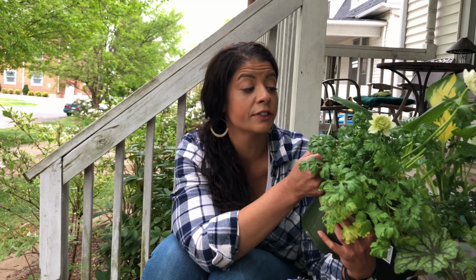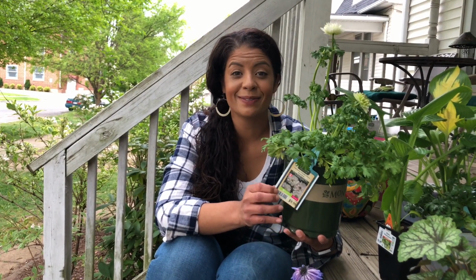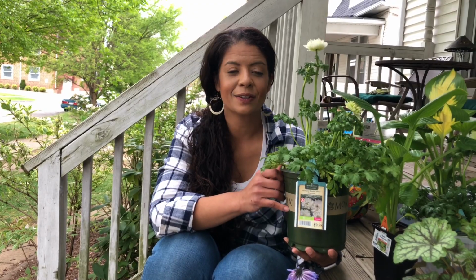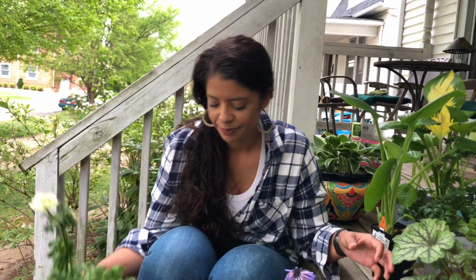Bright green, deer-resistant foliage. Deer resistance is huge for some people. There's a girl who follows me on Instagram, Maggie, who asked about deer-resistant plants, and the tag says that this is another good one that deer won't eat. So thank you for the question, and you might want to add this one to your list.